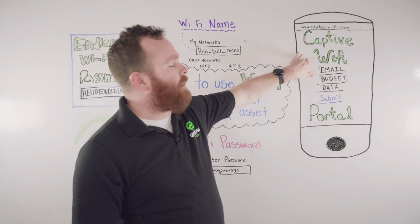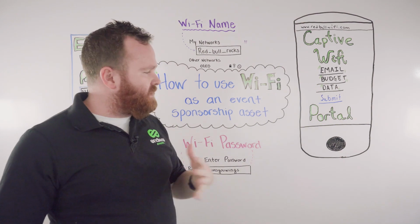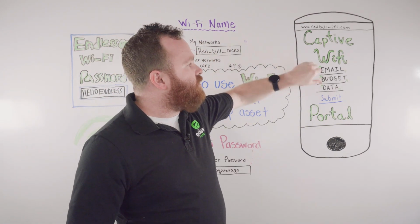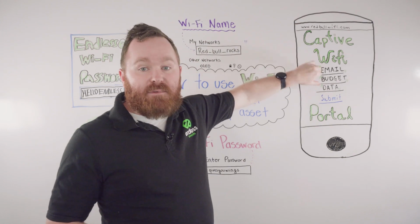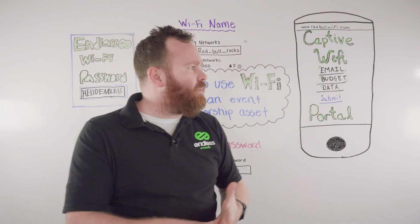And that is what's called a captive portal. And it was kind of what I was alluding to earlier when it comes to the password. For example, you connect into your hotel Wi-Fi, and you find out that it says, hey, you need to put in your room number and your last name. That's what's called a captive portal. Whenever it's web browser based, or when you connect to your phone, it automatically pops up over it.